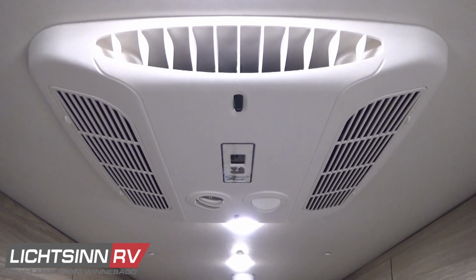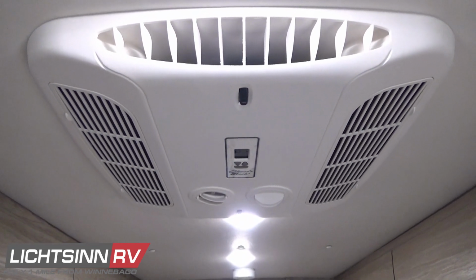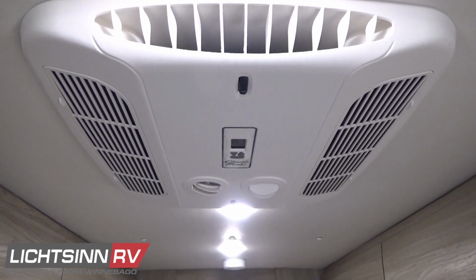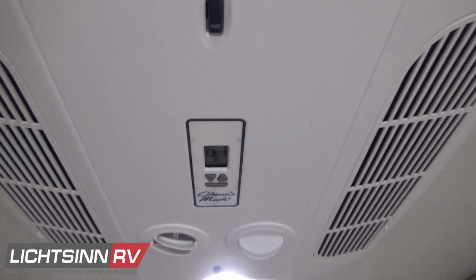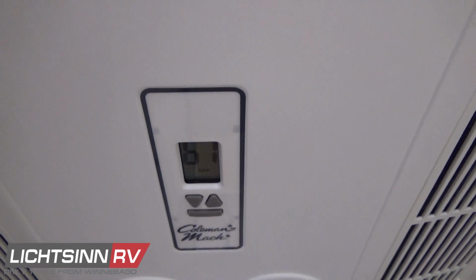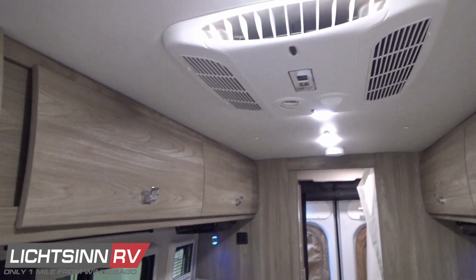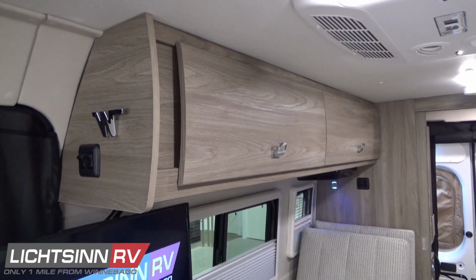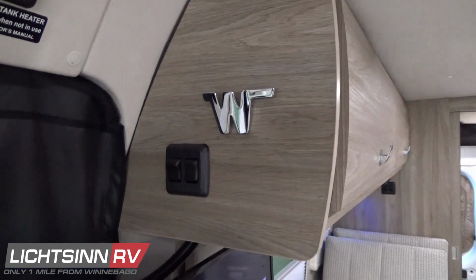Overhead here, this is the inside access to the Coleman Mach 10 NDQ high efficiency air conditioning system. It features directional air vents, easy to clean pull-out filters. It is thermostatically controlled. And for our shorter guests, you can pair this up with Bluetooth connectivity to your smartphone or tablet for operation. It features thermostatic control and an automatic mode that turns the blower fan on or off when the compressor is not running to conserve power.